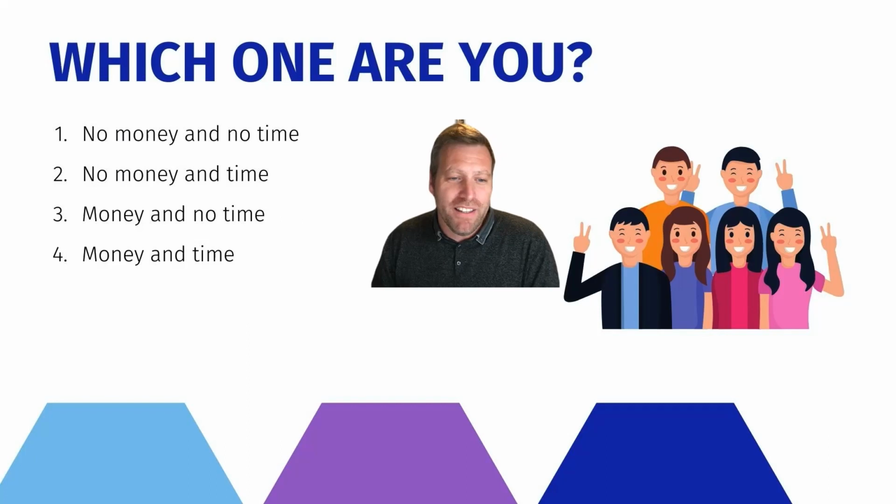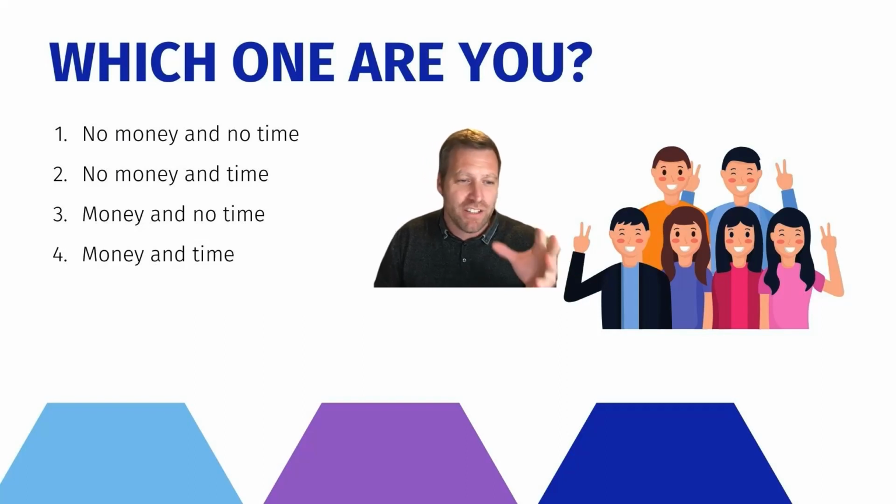Then you've got money and no time. That's a good position because you can leverage other people's time. There's plenty of people out there like property sourcers who will find you the deals, and plenty of people who will manage the properties as well. Sourcers, letting agents, tradesmen can do all the work. That's a good position to be in, number 3. And obviously number 4, then, you can look at all options.